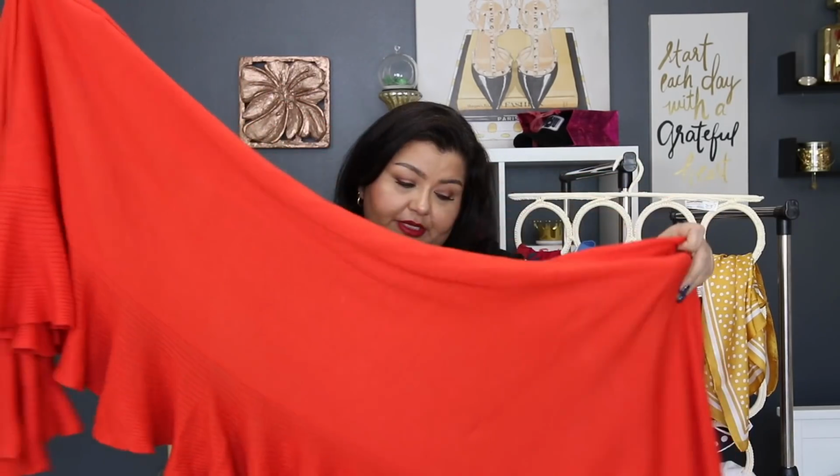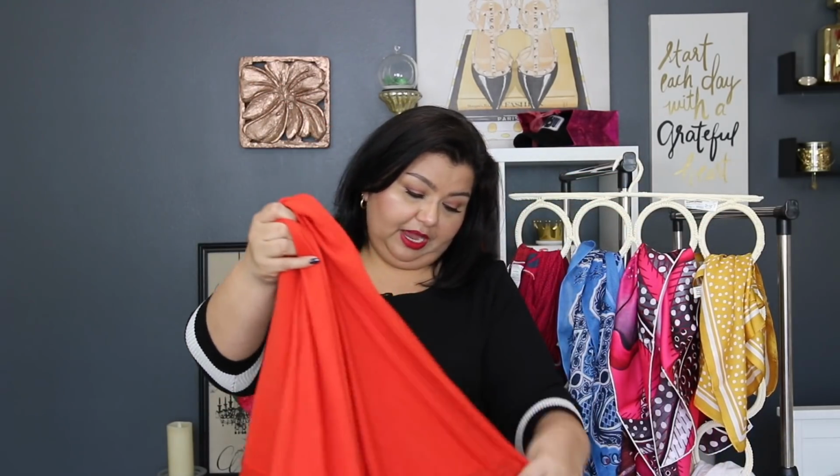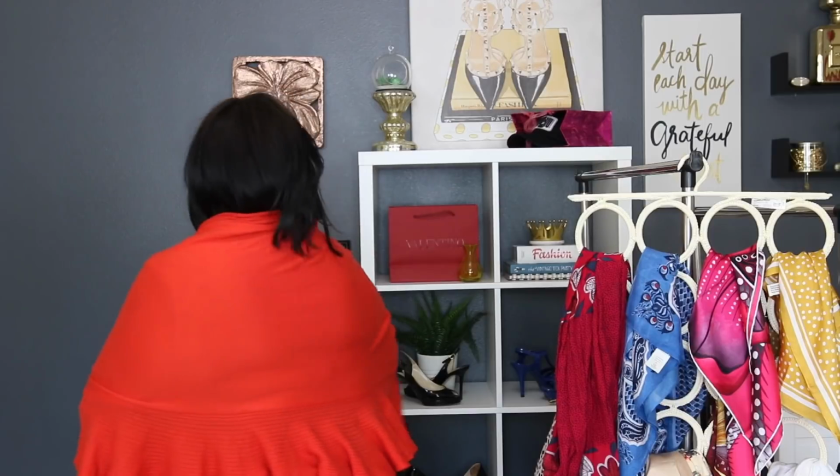There is one more that I wanted to talk about that I consider a scarf, but I also consider it a shawl, and it is this beautiful bright orange wonderfulness here. I also got this from Cabi a few seasons ago, and what I like about it is that you can wear it as a scarf or you can wear it as a shawl. I wear this usually when I travel. That is why I love it and why I hang on to it. That is my scarf collection. I hope that you enjoyed it.